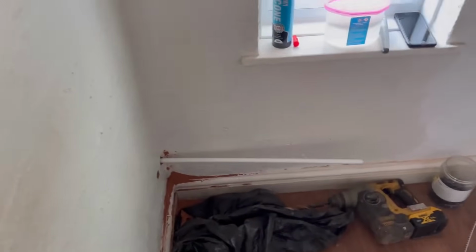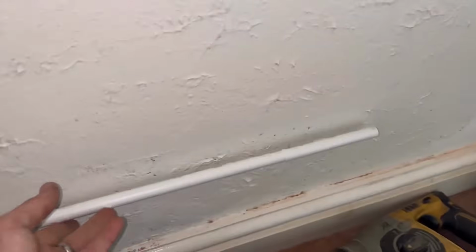I could have spent another half a day doing it all in copper, but yeah, speed fit was the way to go on this one. I'm thinking now, I'll clip that back to the wall.